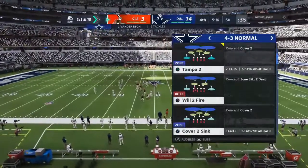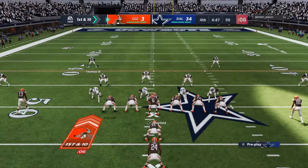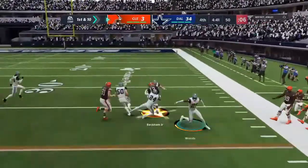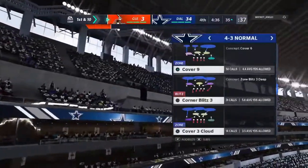2nd and 2 is prime time for a little bit of a gamble, isn't it? Open up the playbook, go play action, toss that bad boy deep. But in this situation, go ahead and give it to your back. Let him pick up a first down. Keep the sticks moving. Mayfield finding Beckham, and he's got this down to the 35. 14 yards, and it's a Cleveland first down.